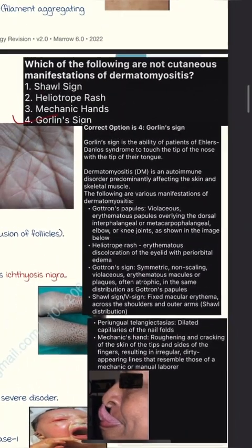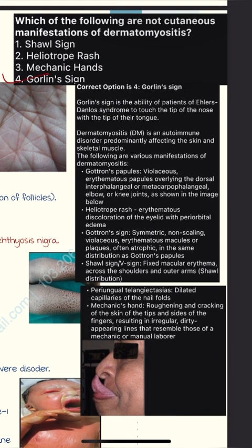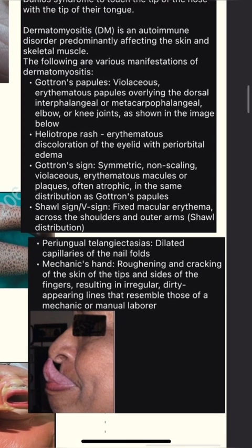Now let's see one previous year question. Which of the following are not cutaneous manifestations of dermatomyositis? Now let's see what is dermatomyositis. It is an autoimmune disorder which predominantly affects the skin and skeletal muscle. The following are various manifestations of dermatomyositis. Gottron's papules, which are violaceous erythematous papules overlying the dorsal interphalangeal or metacarpophalangeal, elbow or knee joints, as shown in the image below.